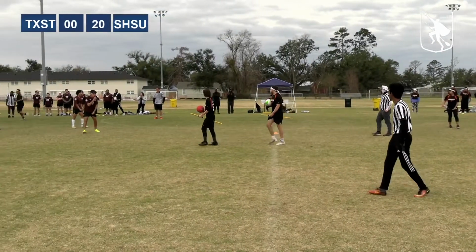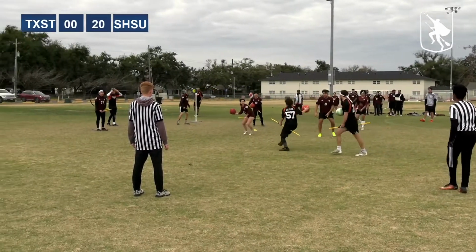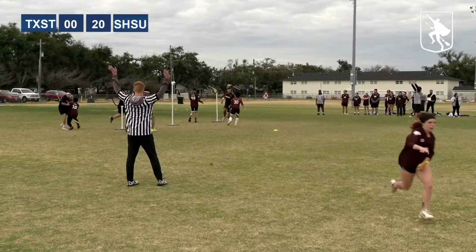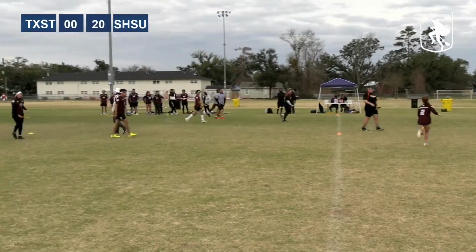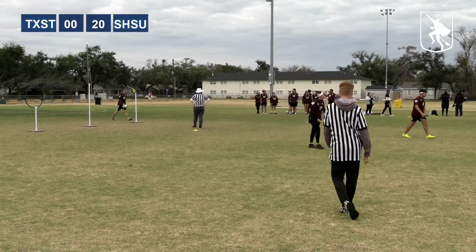Once again, Sam Houston brings the quaffle past mid-pitch. We'll see if they try their same attempt on offense. There's a bludger exchange. Sam Houston drives in. Beautiful pass. Once again, that was number 22. Dorsey. Boys to Dorsey once again.